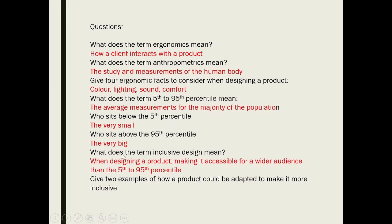It's a smaller percent of people, obviously, that sit from the 0 to 5, or the 95th to the 100th. But if you sit in that 5th to 95th, everything is made for you. If you're doing inclusive design, you're trying to make it broader. You're trying to make it for as many people as you can.